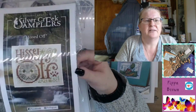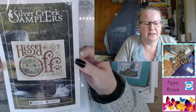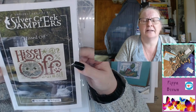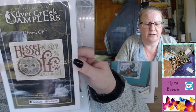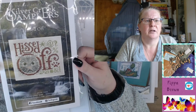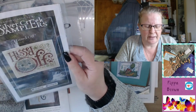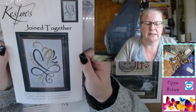Hissed Off. This year's expo was cat themed, which was a little bit interesting, but I did like the Hissed Off. I have a grumpy cat who scratches me and chews on my nail as a sign of affection. She's a weird cat. Anyway, reminded me of her. Silver Creek Samplers, Hissed Off. Diane Crick is the designer, and then you get your bits and pieces at the back. Feline, like you woke up on the wrong side of the litter box. This is the design for you. I could also bring it into work. It's kind of like, don't ask.